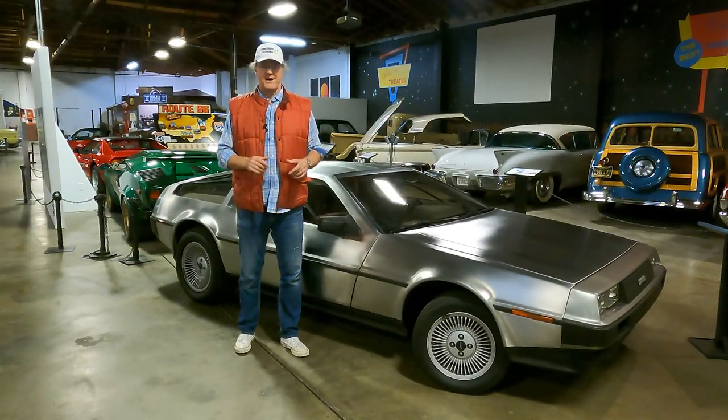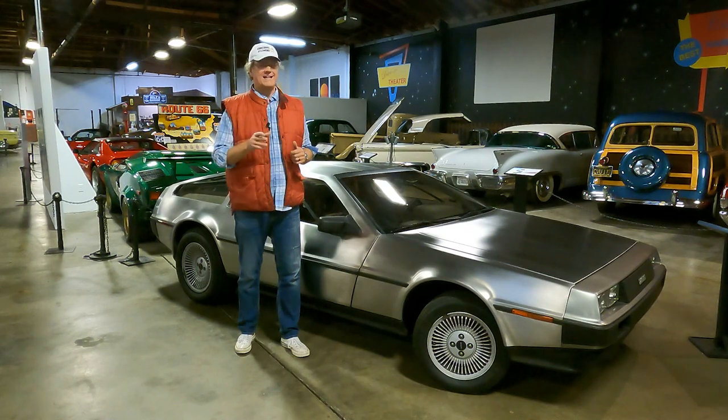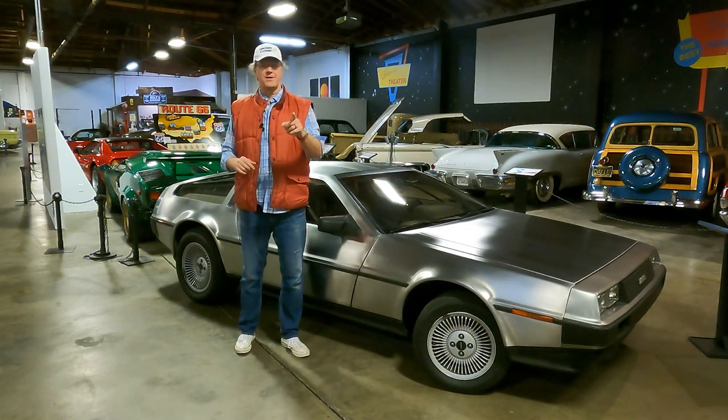I'm going to tell you a little bit about it, we'll take a look at it, then we're going to get this car out of the museum, out on the road, get it out to a couple of events and let people enjoy it. We're going to put this car back on the road again.